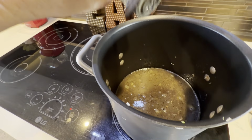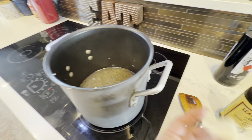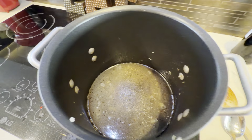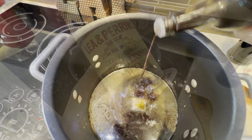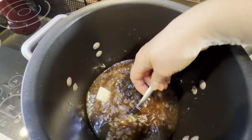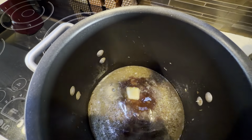Going to add some thyme. And you know what? I'm just going to throw in the rest of that butter. Such a small amount. So really, we're up to a stick of butter. And I'm also going to add a little bit of Worcestershire sauce. Let's try it. It looks like French onion soup. Has a taste, though.